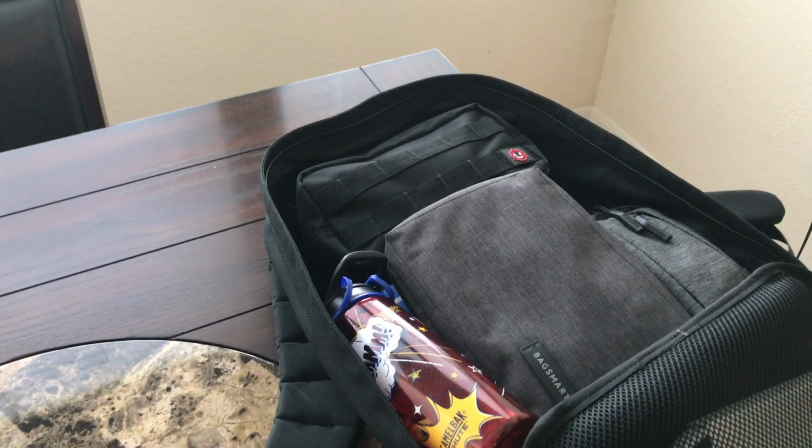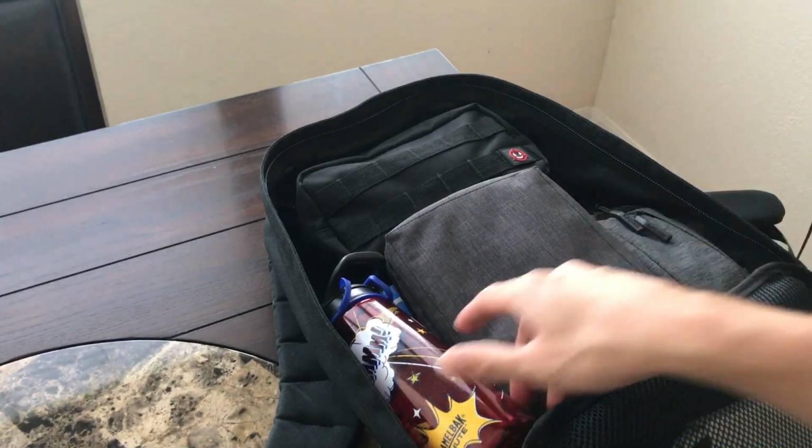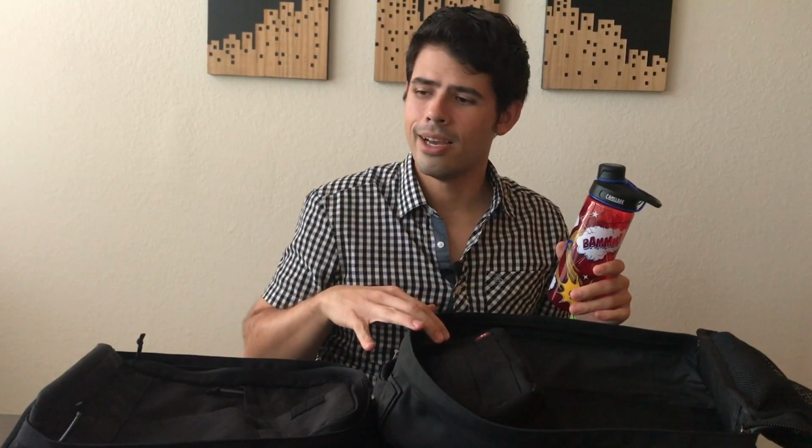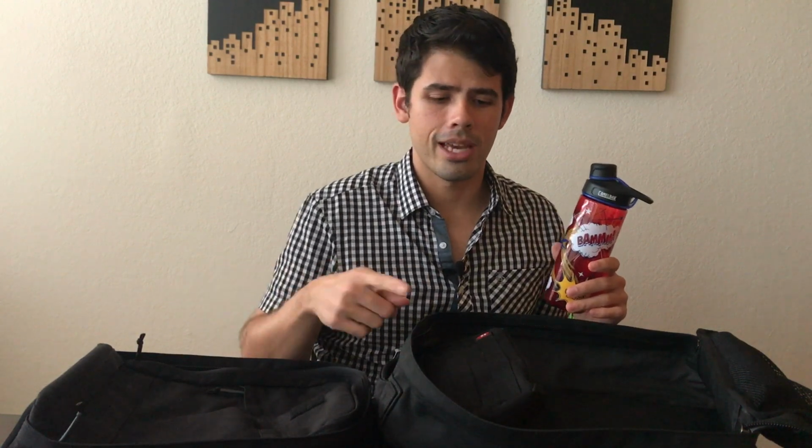As I mentioned earlier, I actually have the water bottle inside the bag. If I wanted to use it outside, or if I wanted to have a little bit more space in the bag, I would attach the Molle water pouch that I purchased to the outside, but for now, I wanted to keep a cleaner look to the bag, so I didn't attach that. I just put the water bottle inside.